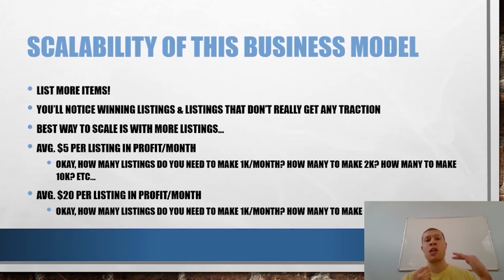Well, then you need to reevaluate what products you're listing, because clearly there aren't ones that are working very well, and you need to list more of what's winning, like I said, and what has been proven to sell. And then maybe that improves the next month and you're earning like $10 per listing in profit, right? Then you need to ask yourself, okay, how many listings do I need to get to total to make 1K a month? How about 2K? How about 10K a month, right? And that's how you inspire yourself to list 500 to 1,000 items on these potential platforms, because you're going to know that if you do so, you will make multiple thousands of dollars a month. It's just a numbers game at that point, right?